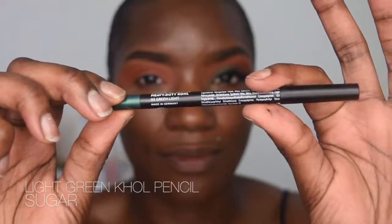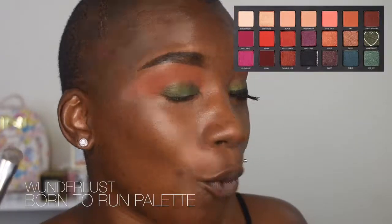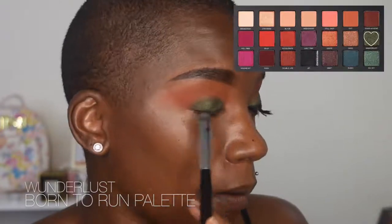Because this is an orange, I am applying it a little heavier just to make sure that the orange payout does come through. And now that I have the color that I want, I'm going to use this Khol pencil. This is from Sugar. This is their light green Khol pencil, and I'm just going to apply that to the lid and blend that outwards with a brush. And then we're going to jump into the shade Wanderlust and pat that directly onto the Khol pencil.